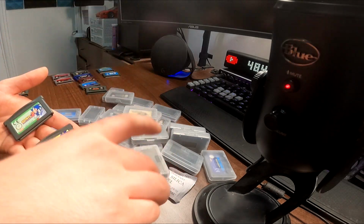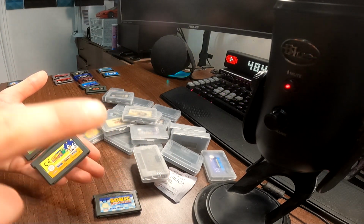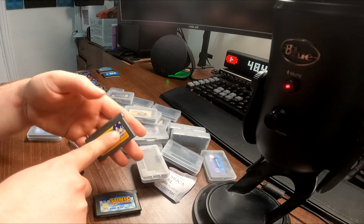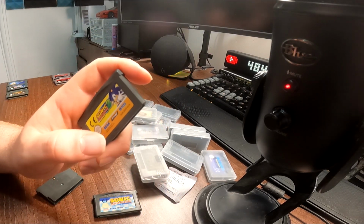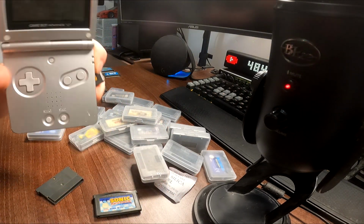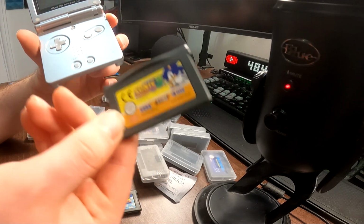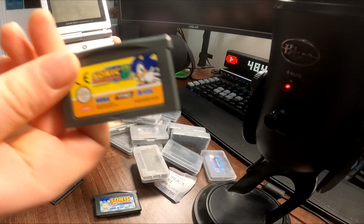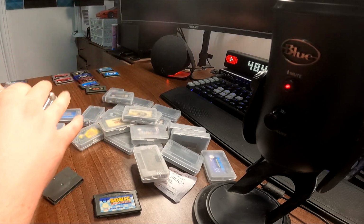I think if I had to pick a favourite, it ain't that. Probably this one, Sonic Advance 3, just because I've got the most nostalgic connection. When I bought my original, for my birthday or Christmas or whenever, I think it was my birthday, I wanted the new Sonic Advance that had just come out at the time. So I got this with this game. This is probably the game I played the absolute most of any of my Game Boy games, so I've got the most nostalgic connection to that.